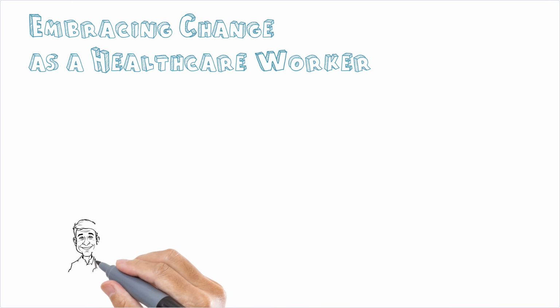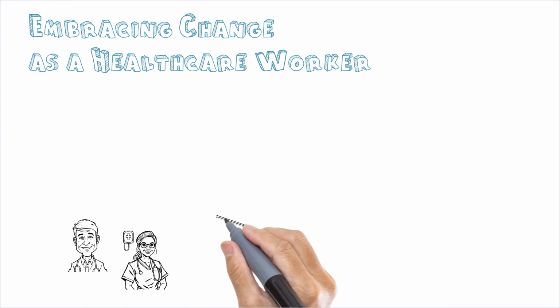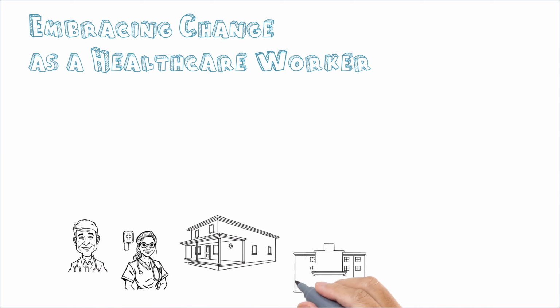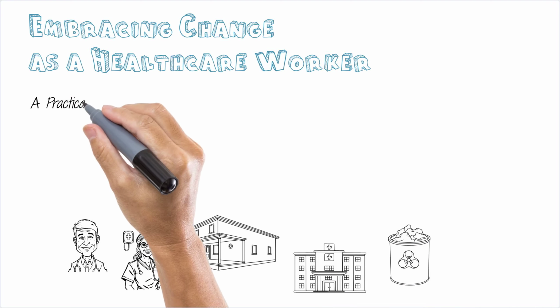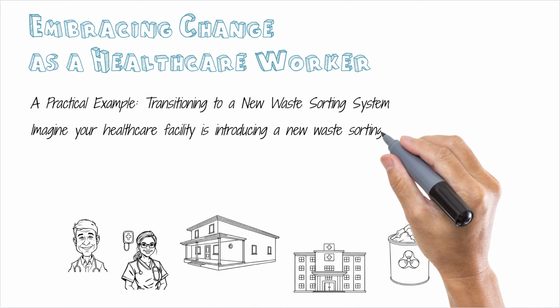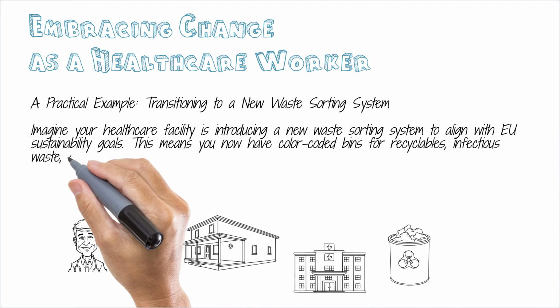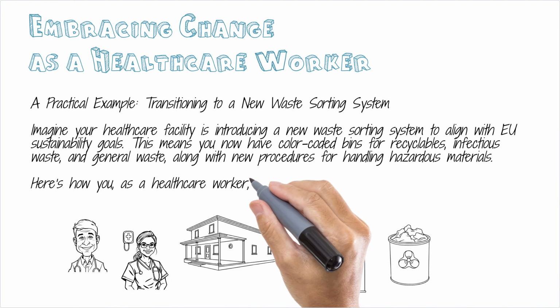Now, let's play with another example and think about waste management, which we talked about in an earlier video. Imagine your healthcare facility is introducing a new waste sorting system to align with EU sustainability goals. This means you now have color-coded bins for recyclables, infectious waste, and general waste, along with new procedures for handling hazardous materials. Here's how you, as a healthcare worker, can approach this change.